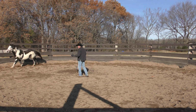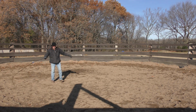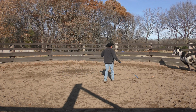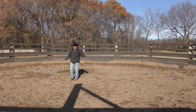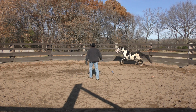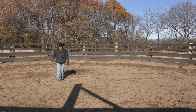So they'll skip a lot of this, and I don't know if they know how to do it or what, but they'll skip this and just ride the horse. I think that's what's happened to this horse from what the folks have told me. He's been ridden, been several months under saddle, but he's afraid of people. Okay?